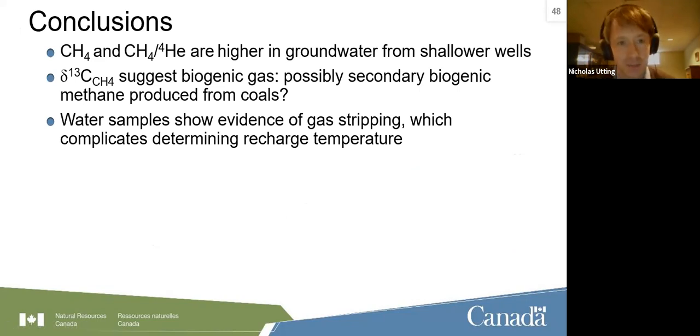But we do see this difference in these shallow samples of higher methane in the shallower wells. The delta 13 ratio is just biogenic gas, secondary methane from the coals. And then we see this gas stripping, which tells us a lot about what's going on in the system.